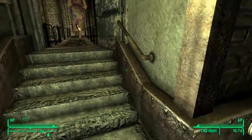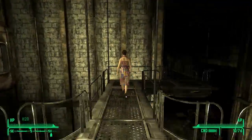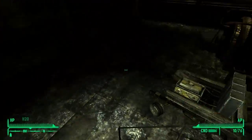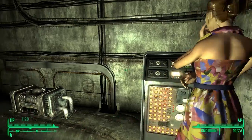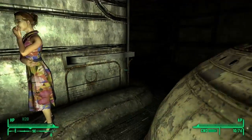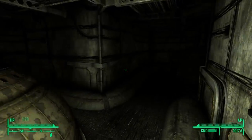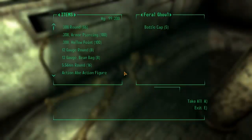Oh. Really? You know, in the last walkthrough, I made a comment about her being a genius because she found her way flawlessly back to the pump room after not having seen it for like 10 years. This time, not so much. And now she'll mess with the controls for a bit, so we just have to wait. Did I loot those ghouls, the ambush ghouls back here? No, I did not.